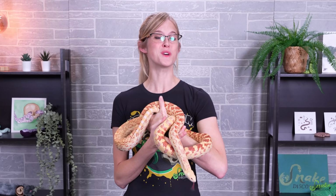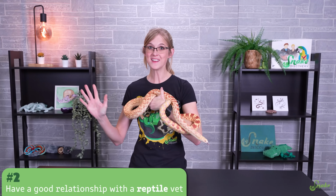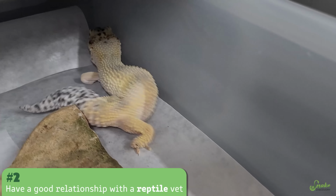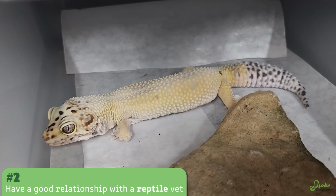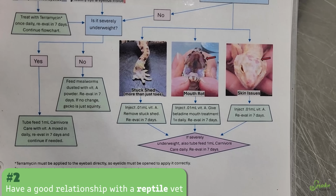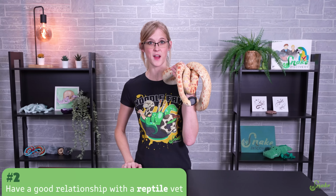Tip number 2, have a good relationship with a reptile veterinarian. I don't mean a cat or dog vet that also sees reptiles, I mean an actual reptile veterinarian. You're going to see some weird cases surrendered to you if you run a rescue. We do all the time. And having a veterinarian that is familiar with weird diseases and illnesses and specializes with reptiles is so important to running a reptile rescue.